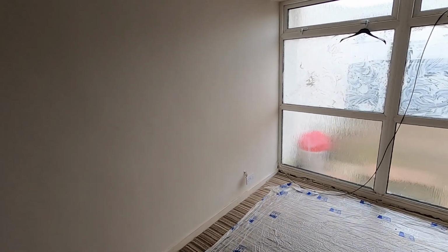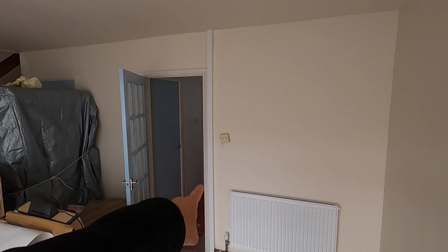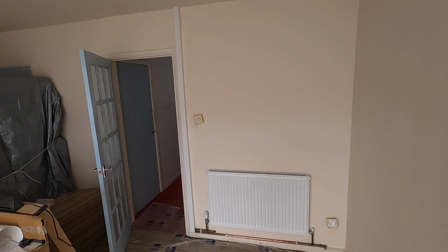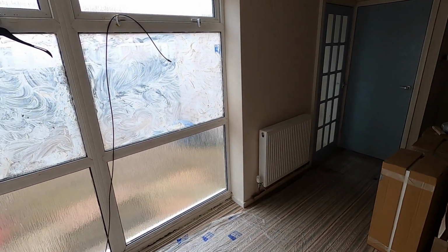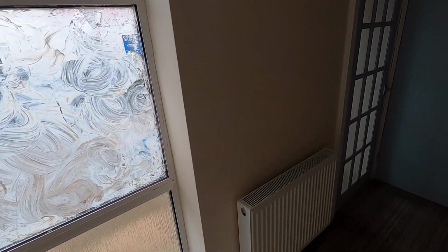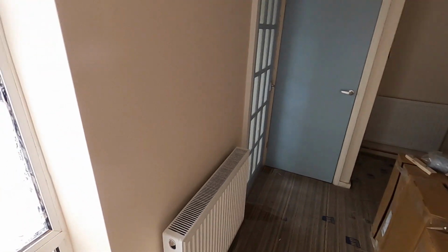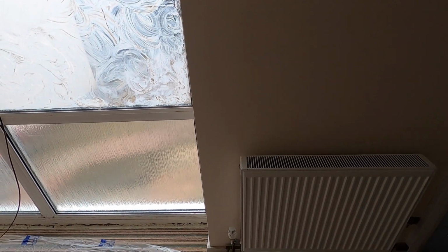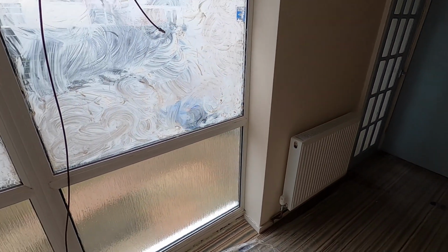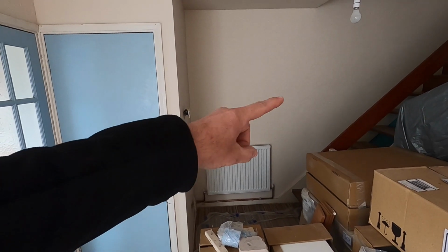So, going into the lounge then, we have another one over here. Got the trunking going up the wall. They've done a really nice tidy job, I think. Have another radiator over here. So this one then is, I believe, the same power as this one over here, only because of the space constraints, this one sticks out a little bit more. So we've got another one over there, look, and that enables obviously the heat to go up the stairs.